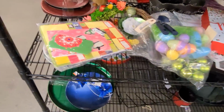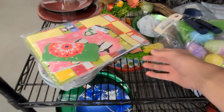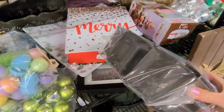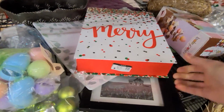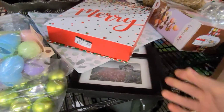I'm going to keep an eye out for any matching pieces that go with the metal tray, maybe plates or bowls or even mugs. These are some candle holders, a gift box there that's empty, placemats and a frame.